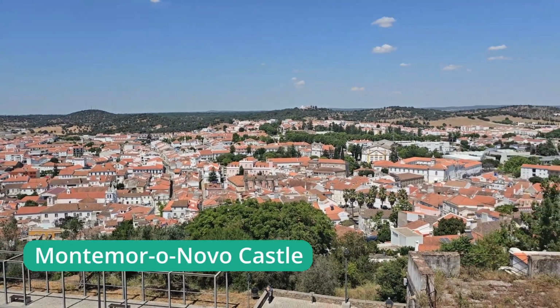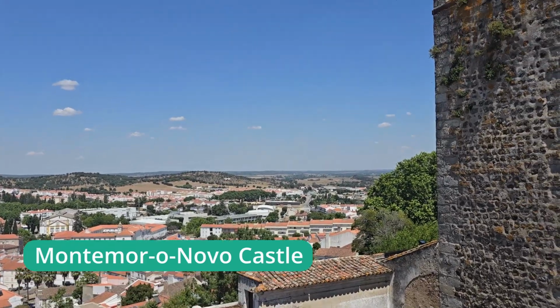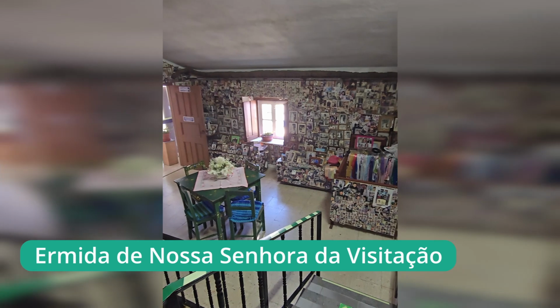Then we also visited the castle in Montemor-o-Novo, which is mostly a ruin. It does have a nice view from the castle. And then we exited the city. So before we left the city, we went to visit the Ermida de Nossa Senhora da Visitação, which is a small church on the top of a hill.